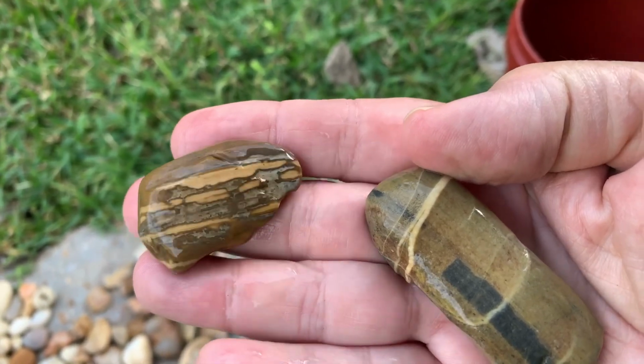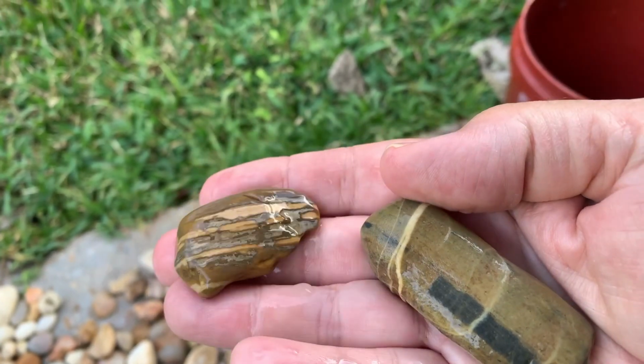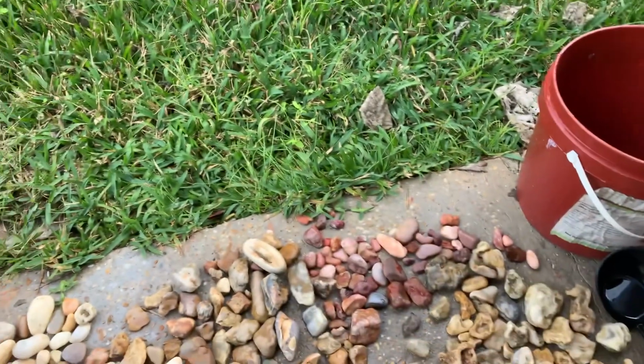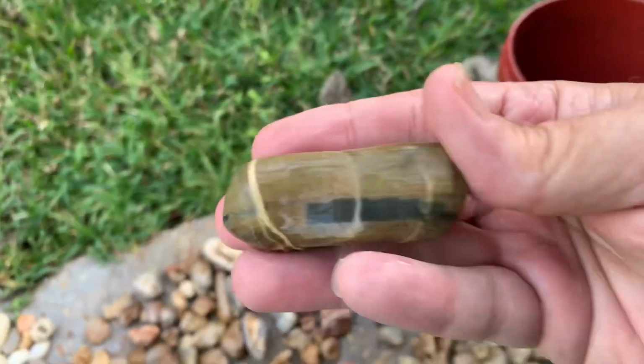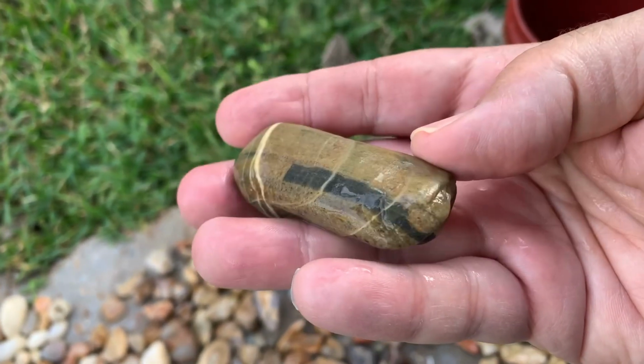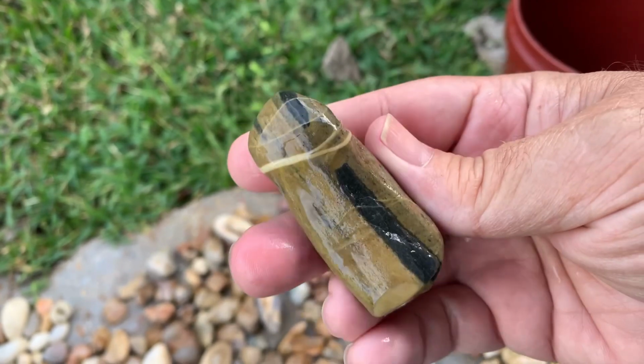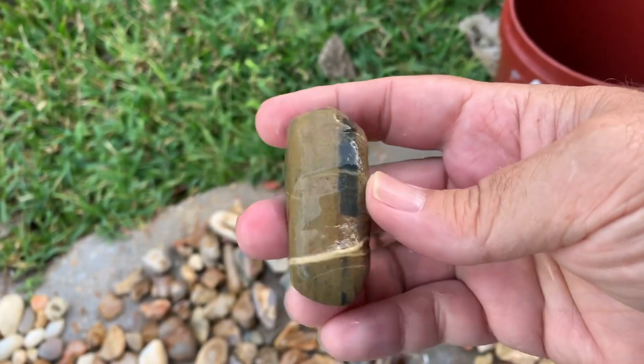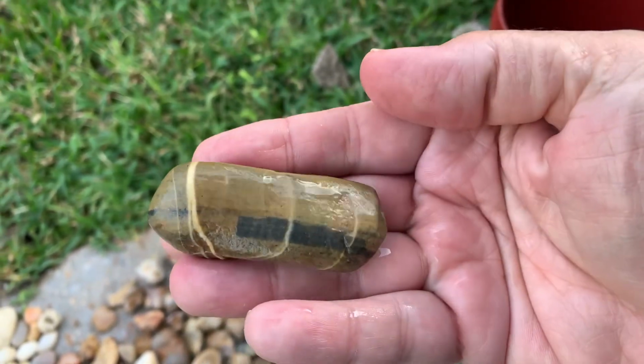Got two really cool pieces of chert. I like the pattern on that one. That is cool. Goes all the way through. And this one, that's crazy. That's going to be nice polish, I think.